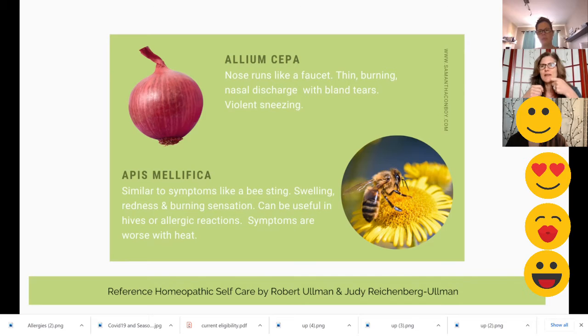So people who need this remedy, their nose may run like a faucet. If you've ever had the experience where you have to put tissues up your nose, because if you're not having the tissue constantly on your nose, it just floods out. When people have allergies or any symptom, I need to know: is it thin discharge? What color is it? Is it burning? Is it not burning? So in Allium cepa, it's thin, like water. It's burning, so the upper lip will get real red. But if their eyes tear, they won't burn. It'll just be a bland tear. And then there can also be a lot of sneezing involved with this remedy.